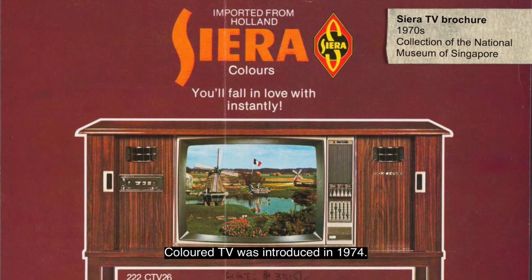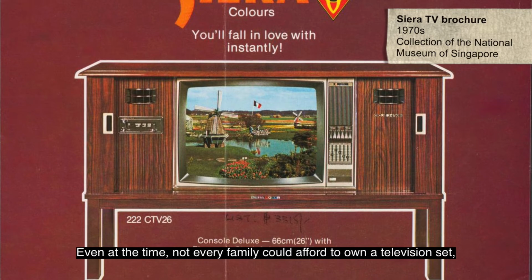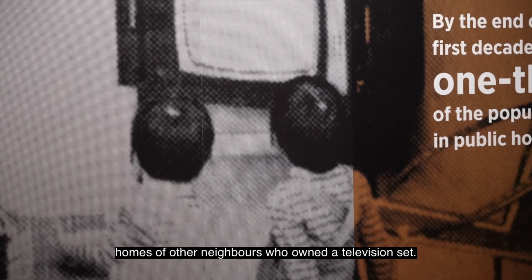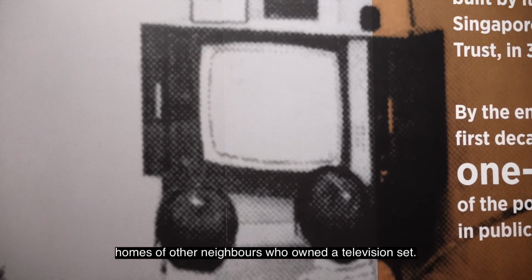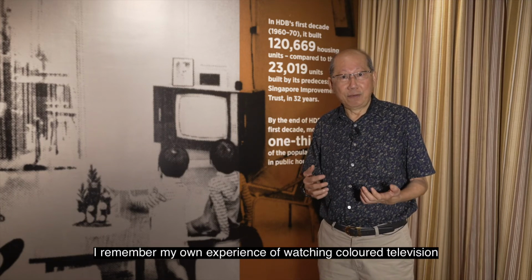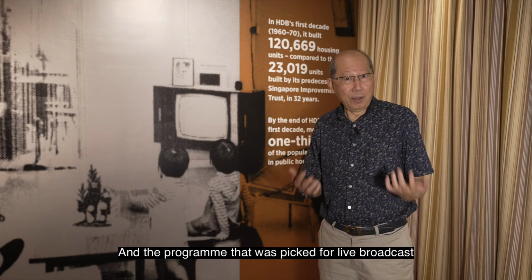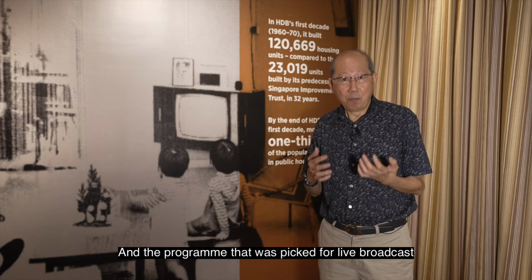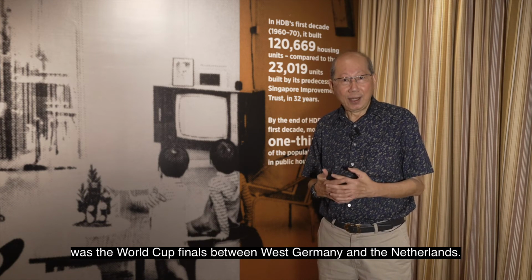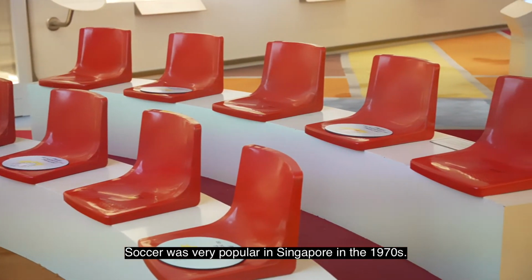Colored TV was introduced in 1974. Even at the time, not every family could afford to own a television set, and it was not uncommon to see neighbors visiting the homes of other neighbors who owned a television set. I remember my own experience of watching color television for the first time in July 1974. The program that was picked for live broadcast was the World Cup's final between West Germany and the Netherlands. Soccer was very popular in Singapore in the 1970s.